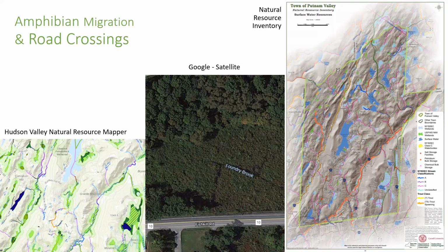And in the middle, you can see Google satellite imagery. It's also a great go-to option as long as you start to get used to what to look for.